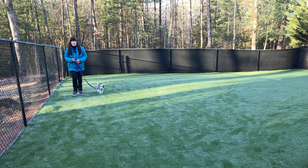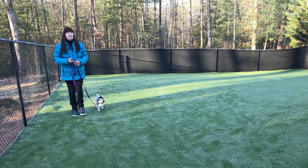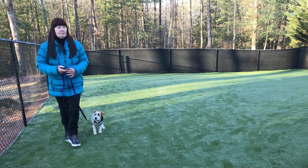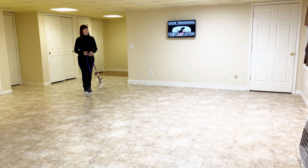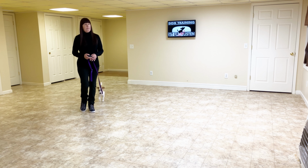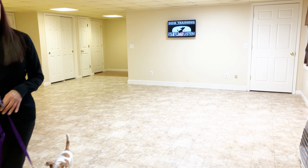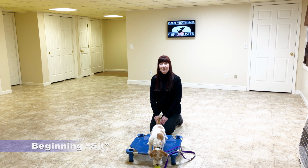You can see here he's beginning to understand when my feet stop moving, he's supposed to stop also. He hasn't learned sit and wait at this phase. This is a morning session. And here we go with introduction to sit and wait.